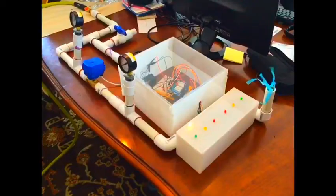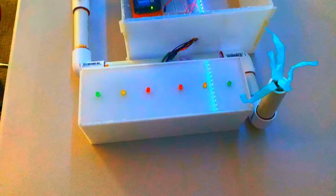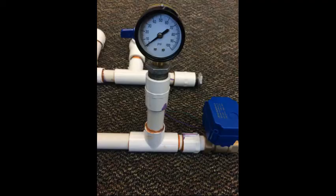Here you can see our final prototype system running. With the LED lights, we can show what the system is doing. This shows when it is venting or bleeding. The gauges show the rise and fall of pressure when the device releases air.